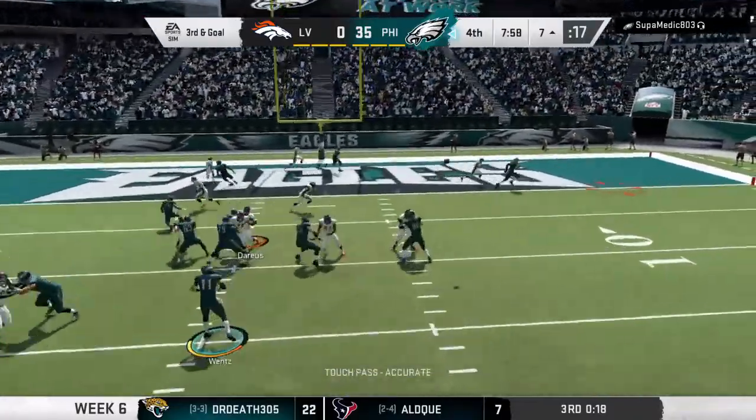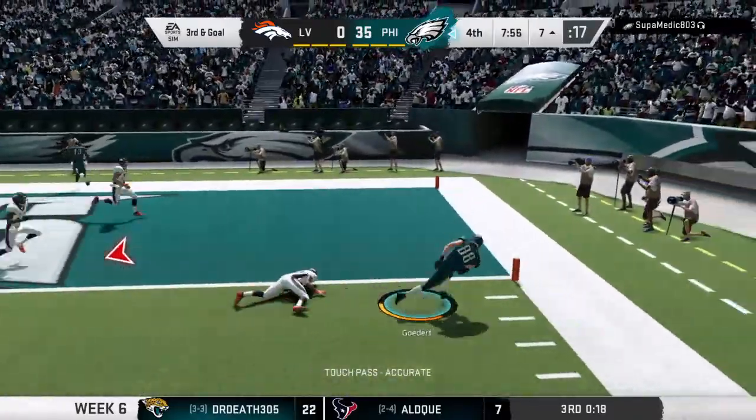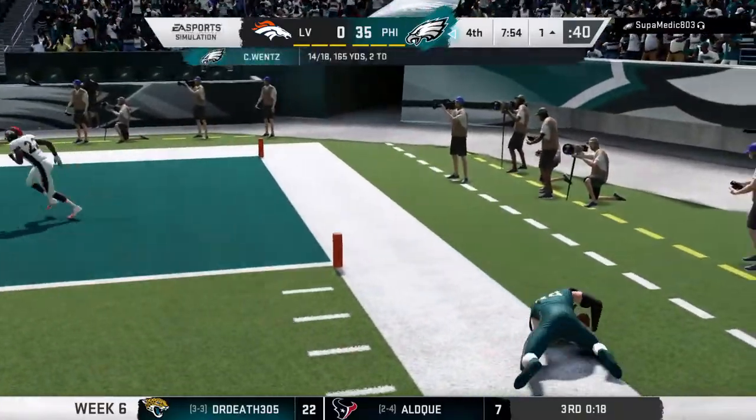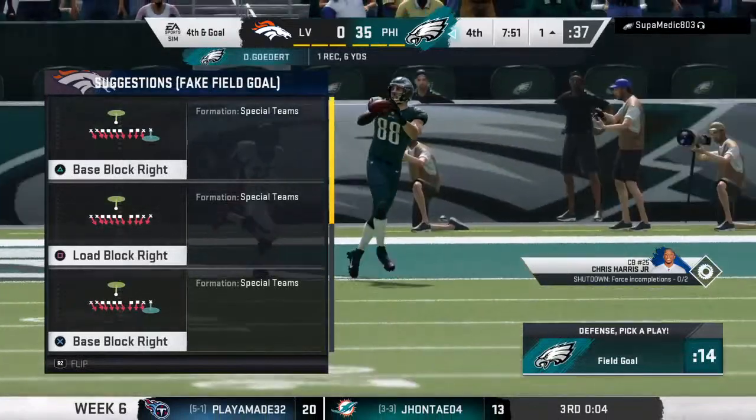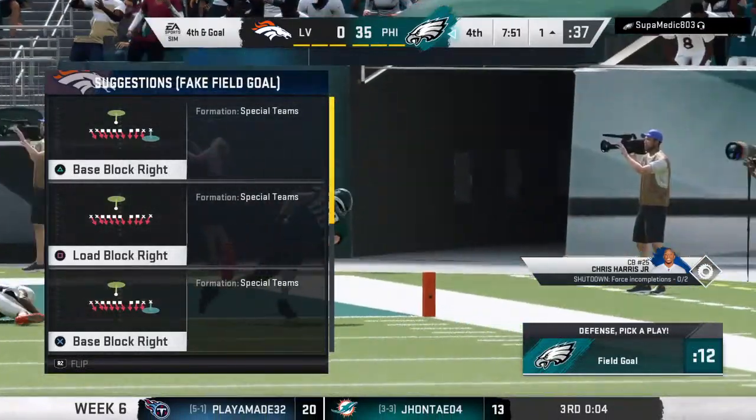Wentz now to throw. This is caught. Well, this is going to depend on the spot, but it's not a very generous one. He looks to be about a yard or so short. A terrific job there to keep him out of the end zone.